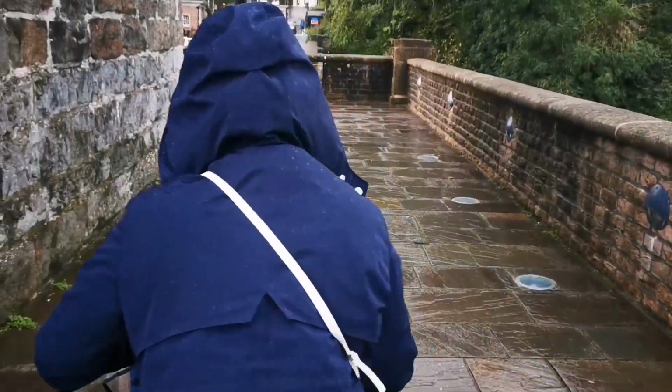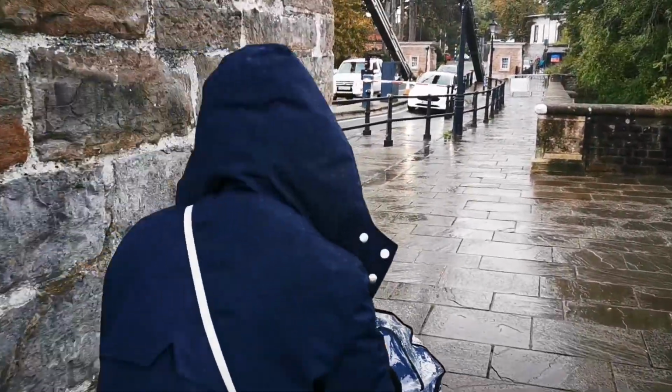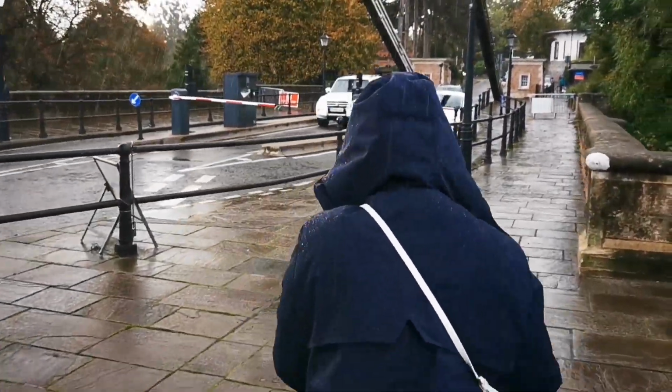And off we go! We were very lucky to get photos while the sun was out.